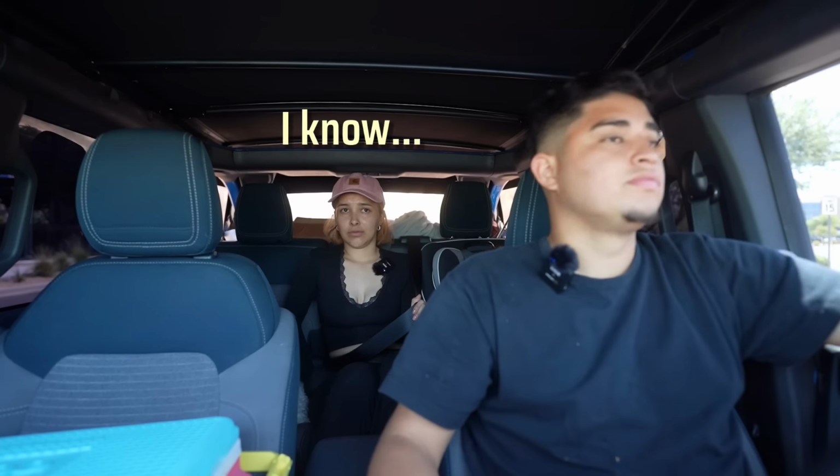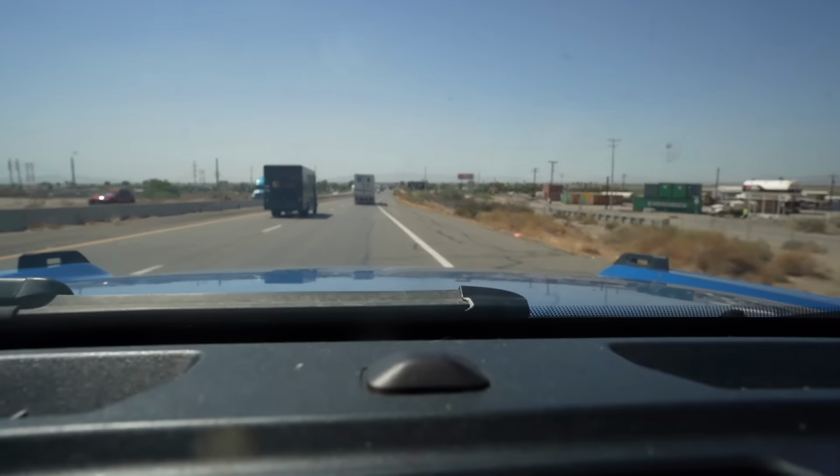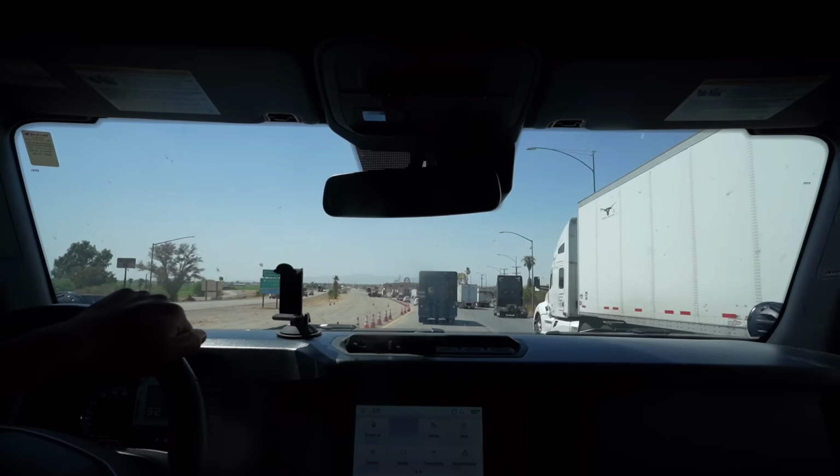Okay, this time, for real, we are leaving now, because it's already 12. That's what we've been saying like 3 hours ago. I know. Driving 1 hour and 43 minutes until we stop at a rest area so we can stretch our legs.